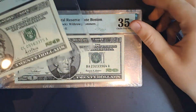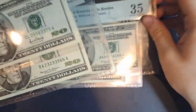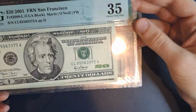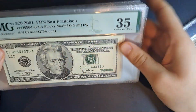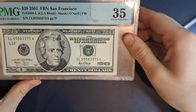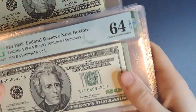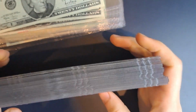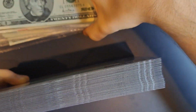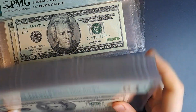When I have dealt with notes in the past, it's been a lot rarer ones, like the large size notes. But these were really cheap compared to their face value. And I saw that there were a couple better ones, and I figured it'd be pretty easy to make my money back on them. But then I'm left with all of these ones here, and I'm like, do I just cut all this open and go spend them? Because this here is probably close to $1,000 worth of $20 bills.